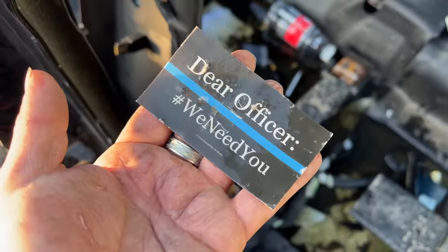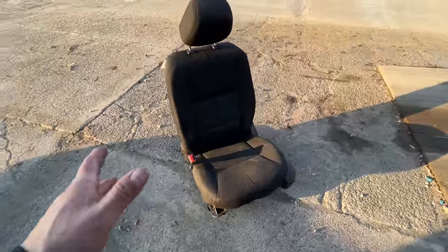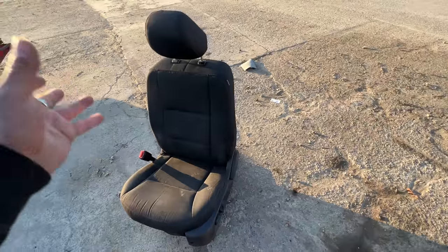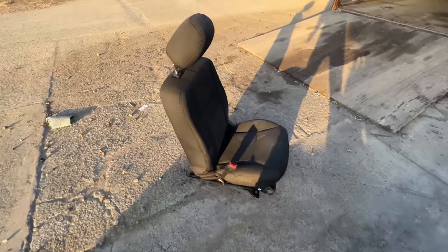That's it? Nice. All right, we're taking off the front seat now. This is a very nice seat. As a matter of fact, I'm gonna put this one on the Taurus that I'm rebuilding. I am making a video of a full rebuild, all in one video, coming very soon.